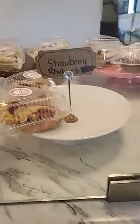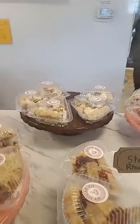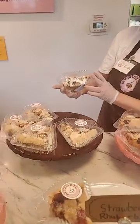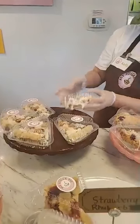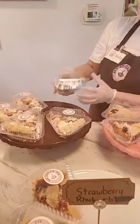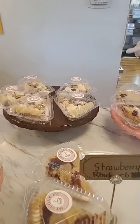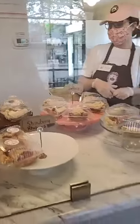Strawberries and rhubarb. Now, this one here is the s'more pie, and that has chocolate bars in it. It has chocolate chips. It has a graham cracker crumble that we put inside the filling, and then we crumble it through. Marshmallows, marshmallow cream. That's one that Noe came up with. He's one of our bakers here.